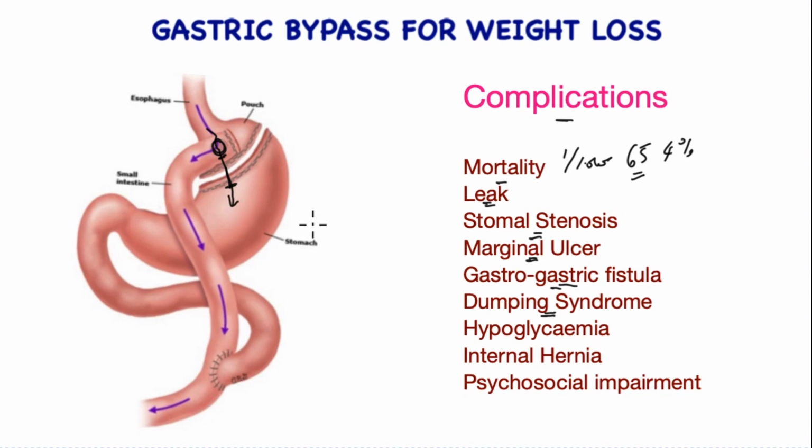Dumping syndrome is a set of symptoms such as cramping, abdominal pain, diarrhea, flushing and sweating, generally associated with carbohydrates such as sugars being taken into the stomach and arriving in the small bowel. Low glucose may occur in patients. This is due to a rebound increase in the insulin levels as well as a reduction in the previous insulin sensitivity, giving rise to low blood sugar levels.